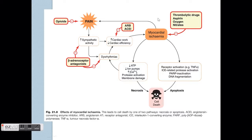Right, so there are also thrombolytic agents over here, right? There's ARB and ACE inhibitor, and because there's pain, opiates are also in place, and also the beta blockers here as well. Okay, hopefully it helps.